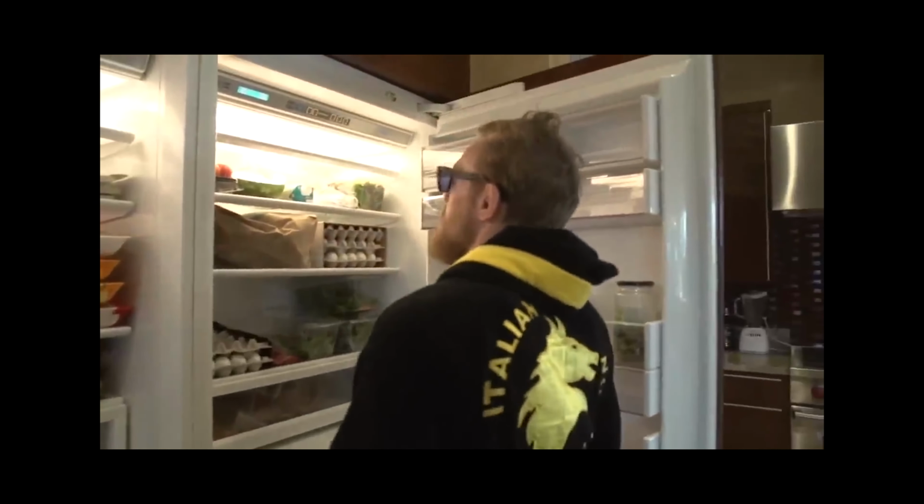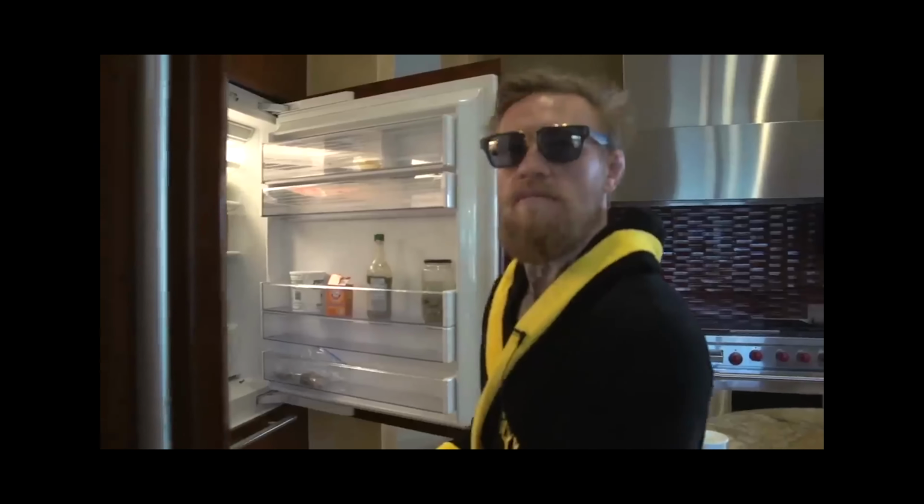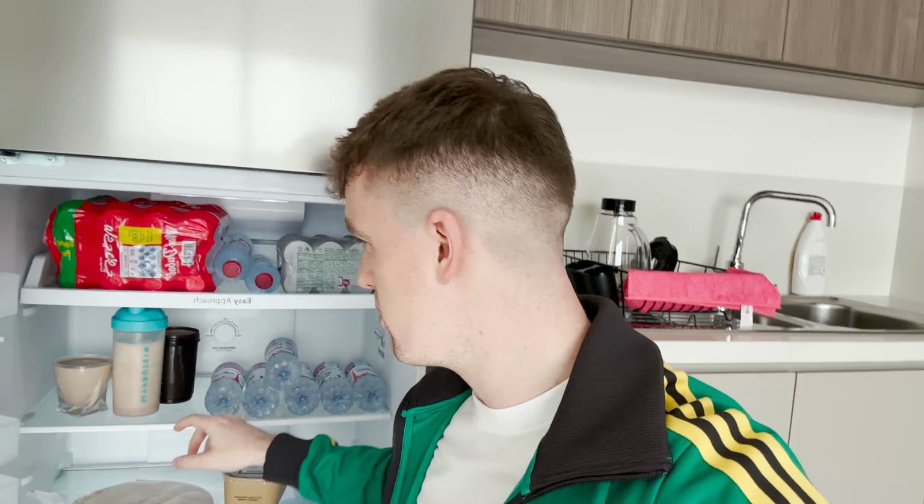But I don't want to come down here and open up my fridge and see a big cake staring at my face and then tempt me, because then I'll eat the whole damn thing, you know what I mean? And so my fridge looks the exact same. As you can see, all we have is bottles of water, basically sugar-free soda. Why do I call it soda? I'm not American. 7-Up, that's what its name was. And then protein shakes, more water, and then my meal prep.